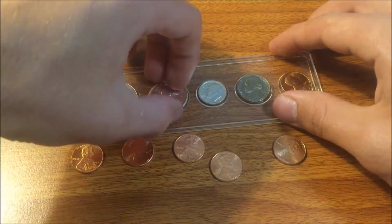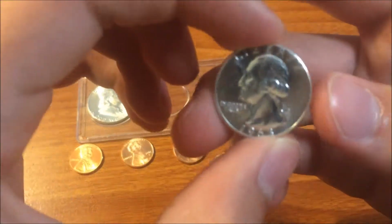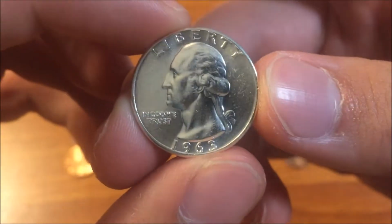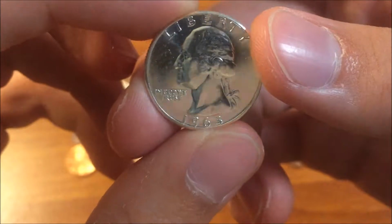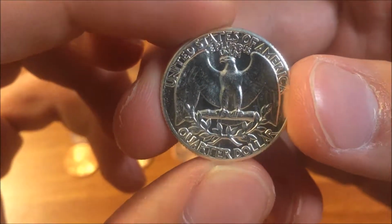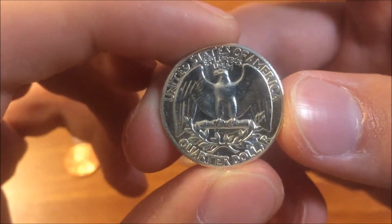And now with this Washington quarter. There's nothing special about Washington quarters in general, especially with this kind of date on it. But the big thing with this coin, and you can find it in the Cherry Picker's Guide, is that there's a special type of reverse for this date.